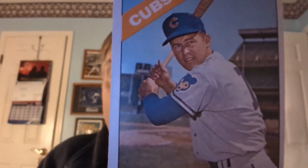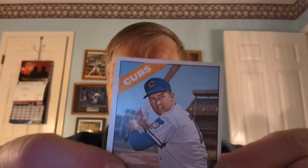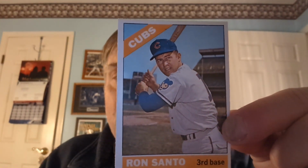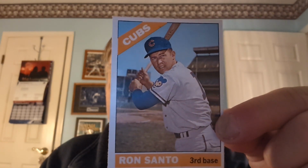And I obtained another Hall of Famer from the '66 Topps set, and that's none other than third baseman, Cub player Ron Santo. Another beautiful card, a little off center, it's okay. Four sharp corners, beautiful condition. Photo taken at Shea Stadium.